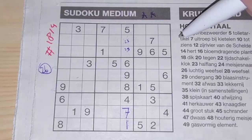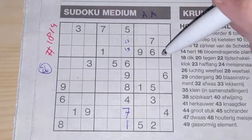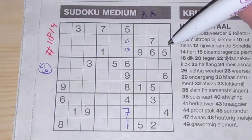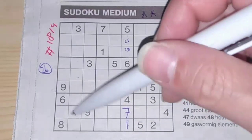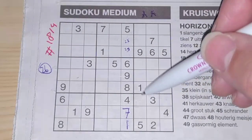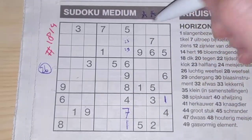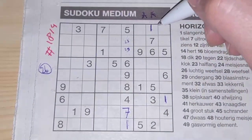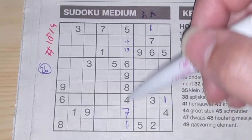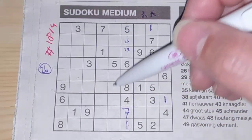Alright, can I do another digit here? Alright, we have a 1 in the last row, a 1 in the row above, so in that row the only 2 places for the 1 should be here or there. We see here 1, no 1 there, 1 should be there. 1 in the last column, 1 in that column, so the column between, the only place for the 1 should be there. In this column we have a 1 over there. In that column we have a 1 over here. So in the column between, the middle column, the only 2 places for the 1 should be here or there.